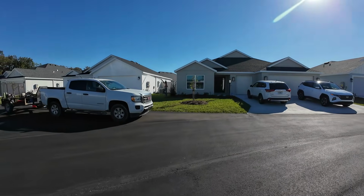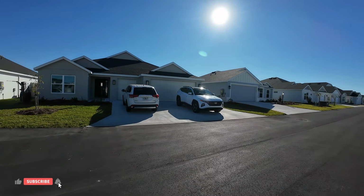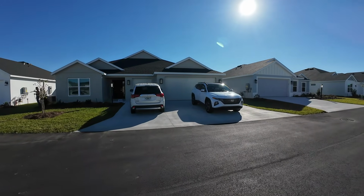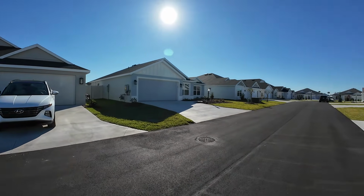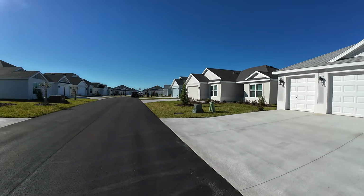Look at that, he's doing pressure washing there. That home does not have a status on the website. Right there. 2596 Bethlehem Lane. So I'm going to assume all these homes are sold then.